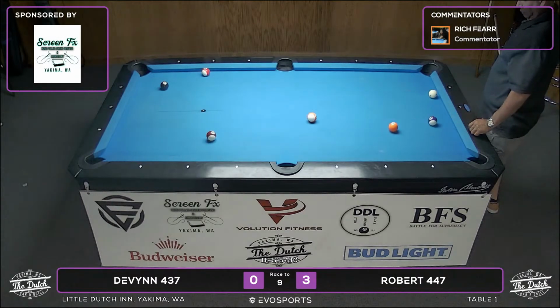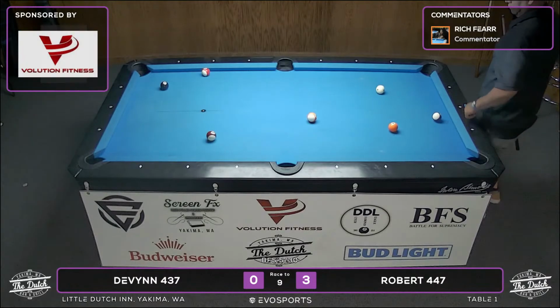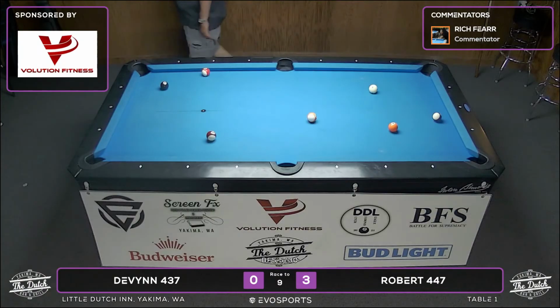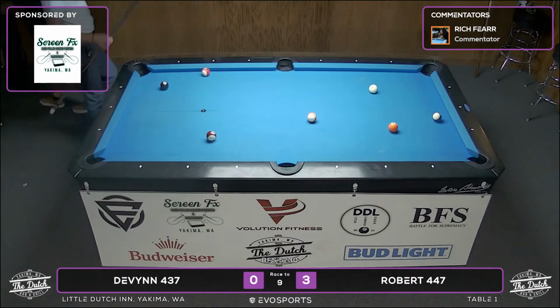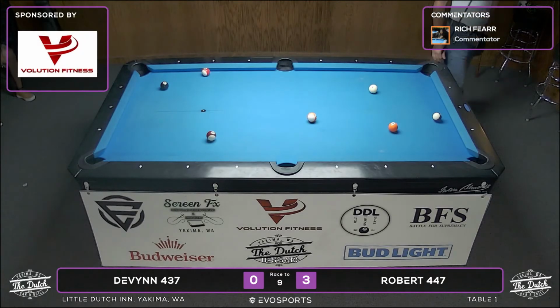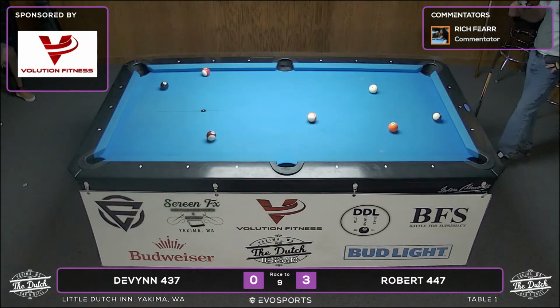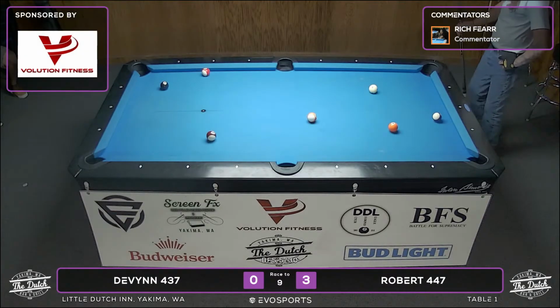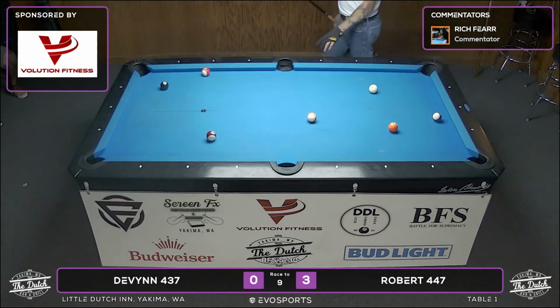Hey, hit it good. He didn't miss it by much. But as you can see, now Devin will come to the table, and this is almost a point of being critical now. Devin needs to get on the board. Going down 4-0 would be almost a fatal move. He needs to get out here.